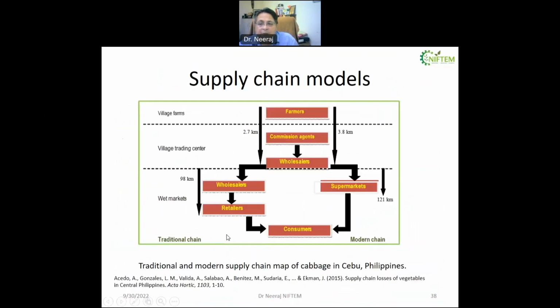Similarly, for the supply chain model that works in the Philippines, they have managed distance in terms of the availability of markets. When village farms and trading centers are there, they are within a 5 kilometer periphery of the centers of production, whereas the wholesaler, which deals in bulk, can go up to 100 kilometers, leading to the second set of wholesalers, retailers and consumers, or to the supermarkets. This is where the difference between the traditional supply chain and the modern supply chain lies. So these two entities, wet markets and the 98-kilometer distance of wet markets, are avoided when the supermarkets come in.